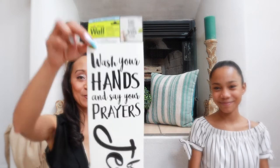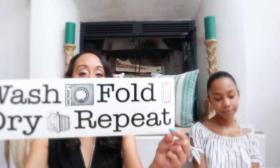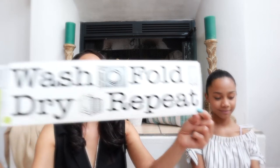The next one says, "Wash your hands and say your prayers because Jesus and germs are everywhere." This one's cute. The next one just says, "Dry, wash, dry, fold, and repeat." I think I'm going to do something with this for the laundry room. I already finished my laundry room makeover, but you can always add some more decorations. I thought they were really cute.